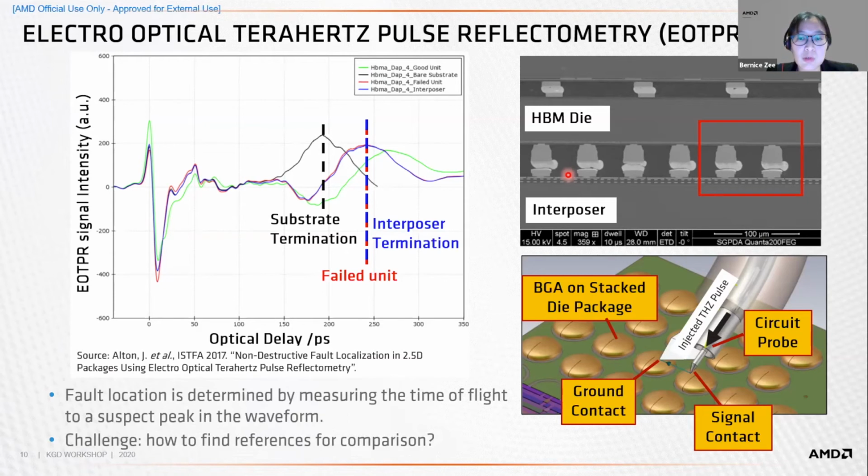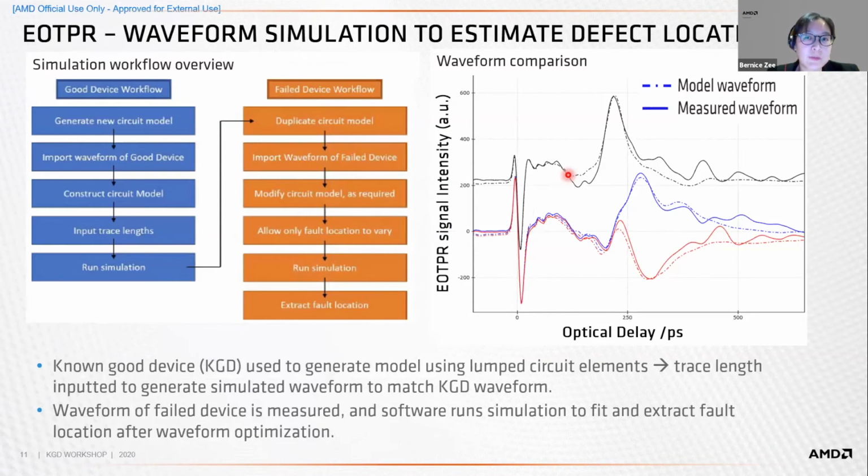And if you need to create that reference on your own, sometimes it's very challenging because it's difficult to do it uniformly. So in this case, what the vendor did is they developed a modeling circuit software where you could generate a waveform of your reference based on the known circuitry and the design that you have in your package. That allows you to create different waveforms and introduce defects in different areas so that you could compare it to the waveform that you got from your failed unit. And then from there, make a decision where exactly the open location is being observed.